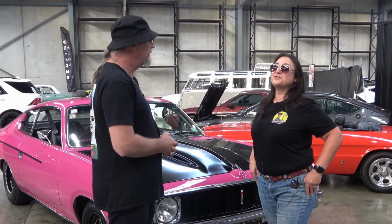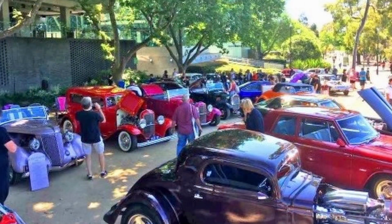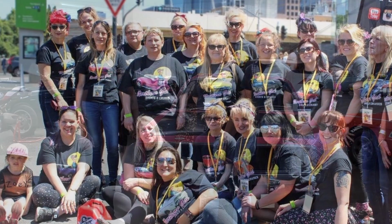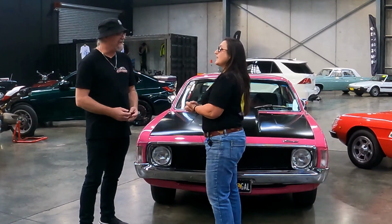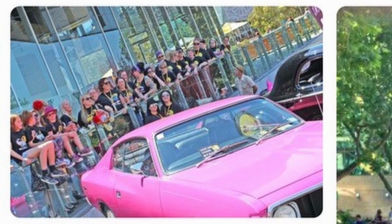Okay, so Northern Gal first started off as pretty much a community get-together just up the road in Preston, where we invited some people with classic cars and that sort of thing. It's basically just a hangout, and it pretty much grew and grew over the last 10 years or so. And basically it is our community of classic car people. So how many people are involved these days then? Oh look, there's pretty much thousands involved. I've got about 20,000 followers on Facebook and social media and that sort of thing. So there's a bit of exposure there.